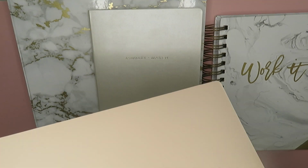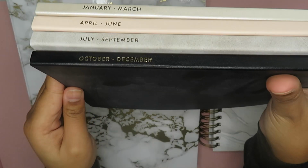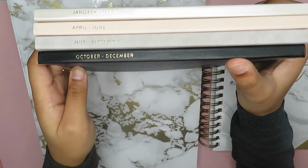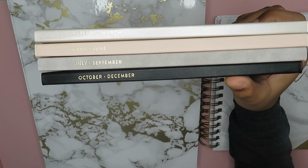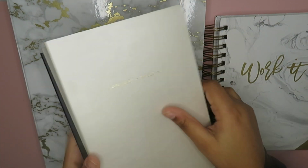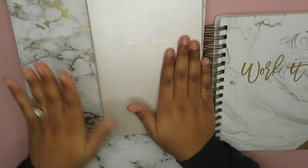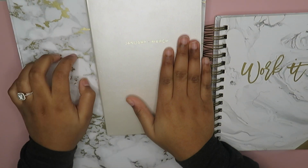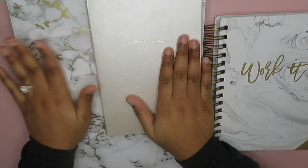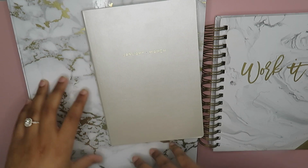So I have planners for every month. I like getting planners all the time, so I was like, oh wow, this is a good way to feel like I'm getting a new planner every single time, but I'm really not. So I'm going to be using this basically to just do all my rough drafts and everything before I put stuff into my binder, because this binder, I do not want any mistakes in it, so I want to have everything done before so that my binder can look nice and clean.